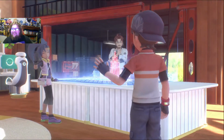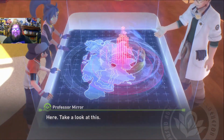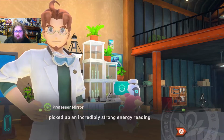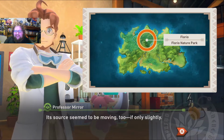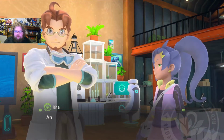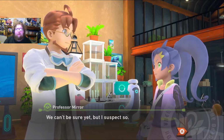Wow. Oh! It's voiced. Something incredible has happened. Voice acting. Well, it was nice while it lasted. Here's the thing. When you got near that field of flowers, I picked up an incredibly strong energy reading. Its source seemed to be moving, too, if only slightly. Which suggests what we've got here is an Illumina Pokemon? We can't be sure yet, but I suspect so.